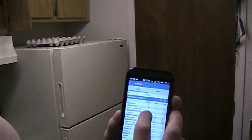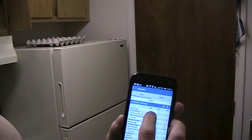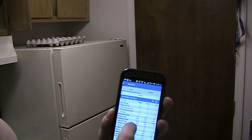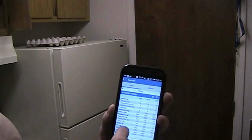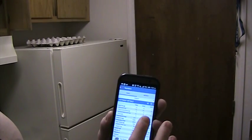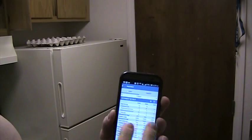So here's my nutrition, and here we go. Total fat for the day, I want 72 grams, which is what I'm hitting. I'm hitting 546 grams of carbs and 187 grams of protein. That's just what I want to hit right now for what I'm doing.